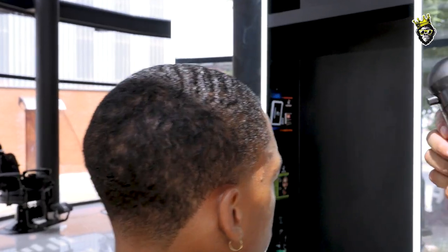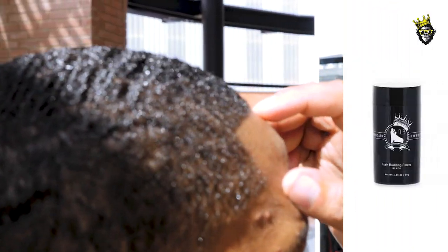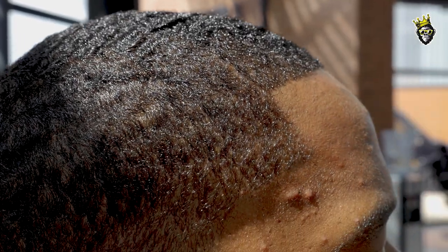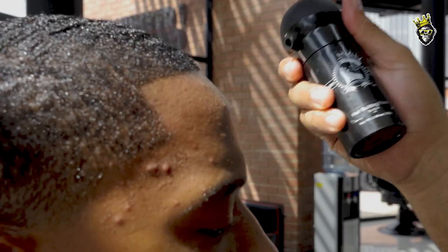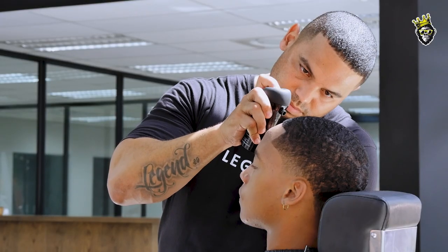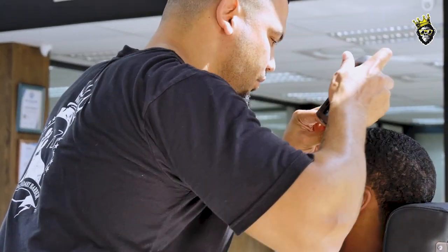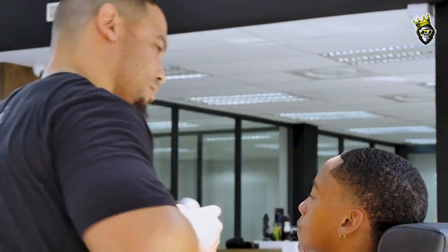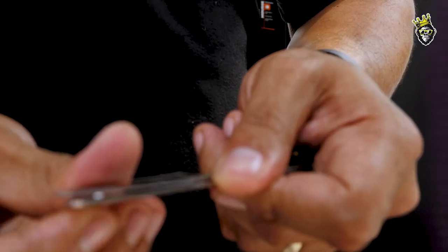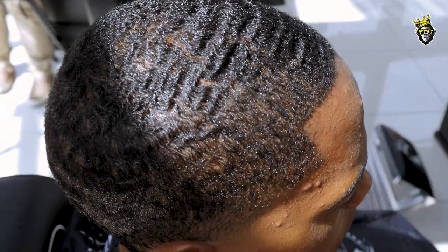So the powder is a concealer, so all the gaps that you can see in the hairline, yeah? You can see these gaps here in the hairline, so it covers up each and every gap that's showing there. So I just simply do it, just wherever there's gaps, it fills up those gaps in the hairline. And after that, you just go over again with your blade.